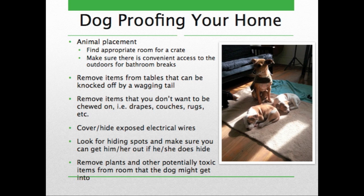So find the right room for a crate. If you're going to be using a crate, we can provide that. Make sure there's access to outdoors for bathroom breaks. Make sure that you look at things like what's sitting on your tables. A dog's tail wagging can knock things off, and we don't want you to lose some priceless item because of a doggy tail. Make sure that if you have items that you really don't want chewed, drapes, couch, rug, pillows, anything like that, that you go ahead and remove those, because we just don't know if the dog will or will not chew. So we want to make sure to be on the safe side and go ahead and remove those things. Make sure that wires are covered, so that they can't chew any electrical wires.